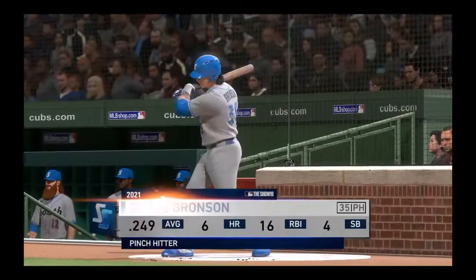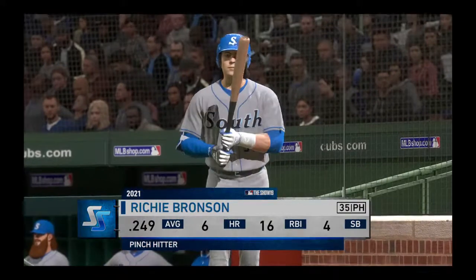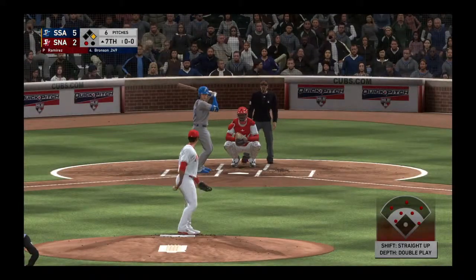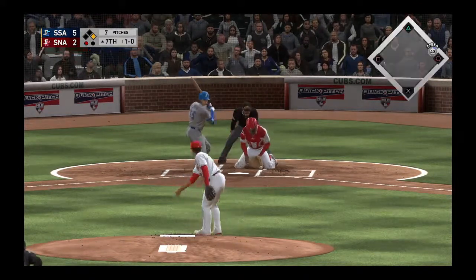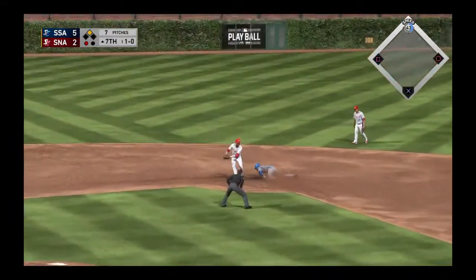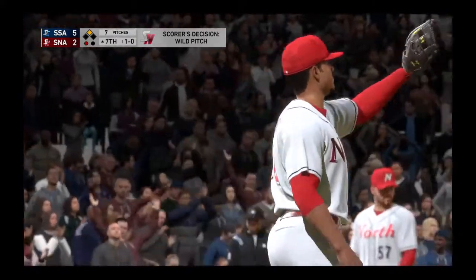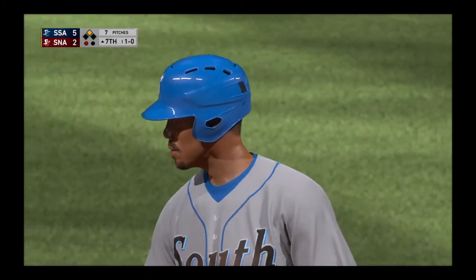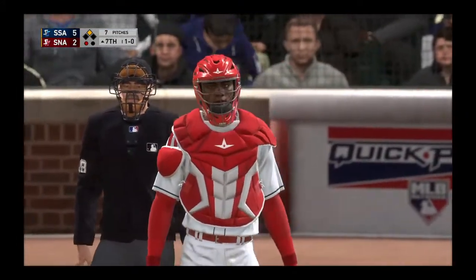Richie Bronson will be summoned off the bench here as he'll pinch hit with a runner at first and 1 gone in the inning. Number 35, Richie Bronson. In the dirt here, and he is in there. They couldn't get him at second, and forget about the double play now as he'll move up to second here on the wild pitch. Yeah, and just 1 pitch after giving up the base knock, he uncorks a wild one and allows him to go to second.